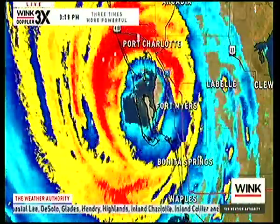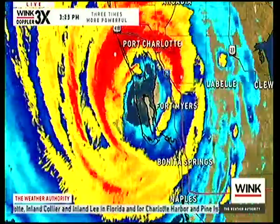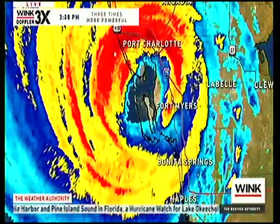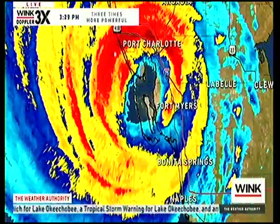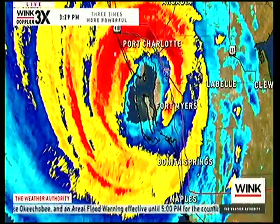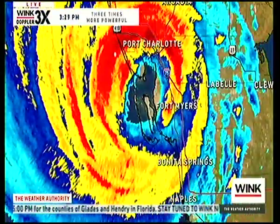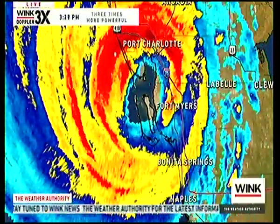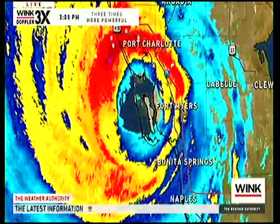So as we continue to watch Wink Doppler 3X, Matt just told you we had landfall around North Captiva, a 150 mile an hour storm. And Dylan, you were just saying that you wouldn't be surprised at all if when they look at the analysis of what this storm is doing, they could change the strength of that storm later. Absolutely. The radar data along with the Hurricane Hunter data certainly gave enough evidence for it to happen. But regardless of whether or not they up it after the fact, Ian does tie the record for the fourth strongest hurricane on record to make landfall in the United States from a wind standpoint.